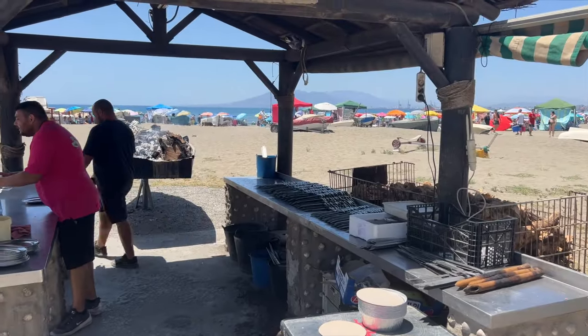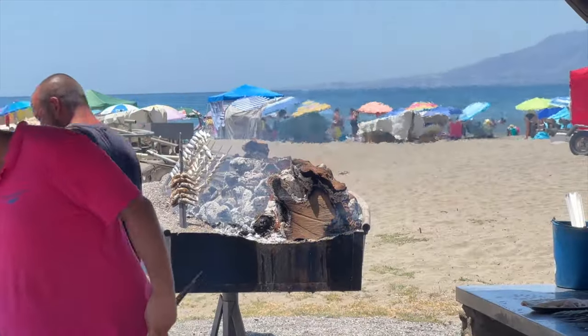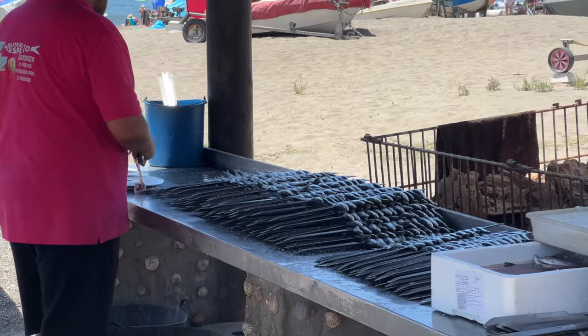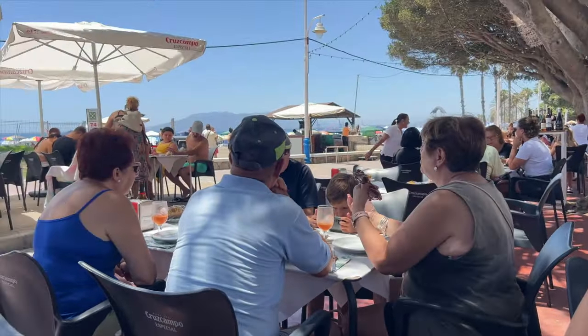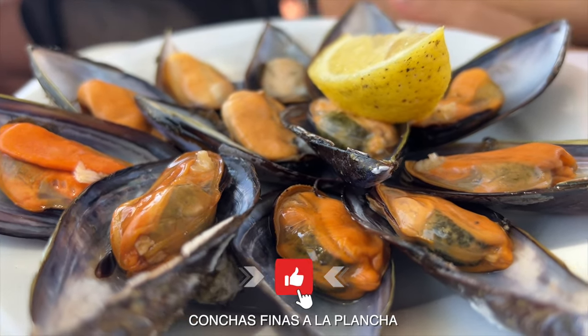It was during the 18th and 19th centuries that El Palo began to take shape as a distinct fishing village. As its local fishing community thrived over the years, it evolved into the charming coastal neighborhood it is today, attracting visitors with its captivating blend of traditional charm and seaside allure.